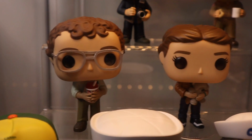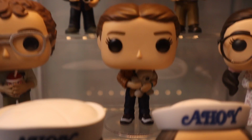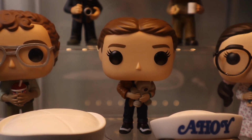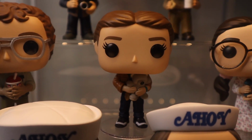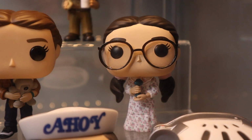In this row, I've got Alexei, aka Smirnoff, drinking his little Slurpee from 7-Eleven. In the middle is a Target exclusive 11 pop. This is from her at the very end of Season 3, right before she reads the letter from Hopper. And then on the right, I've got Susie, aka Susie Poo.